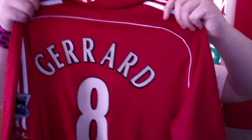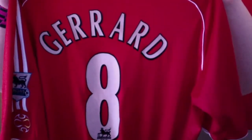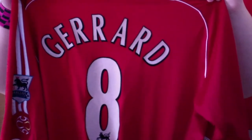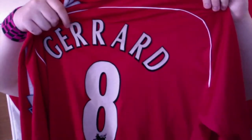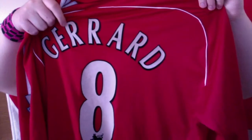Yeah, and this shirt's got the Premiership patches on there. The season just before they changed it to the Barclays Premier League. At this point, it was still the Barclays Premiership. So, yeah. On the back of the shirt is none other than Steven Gerrard. And the printing itself is in felt. Most shirts these days don't use this material anymore.